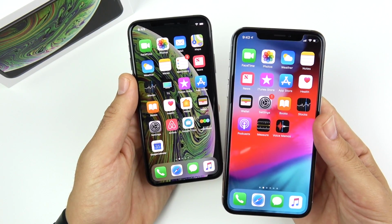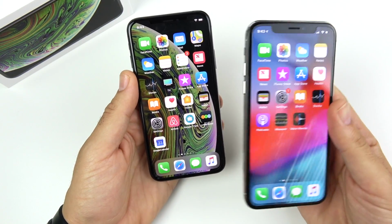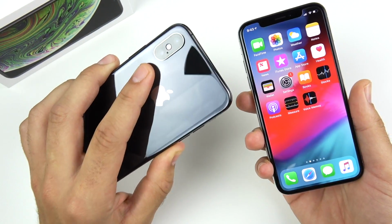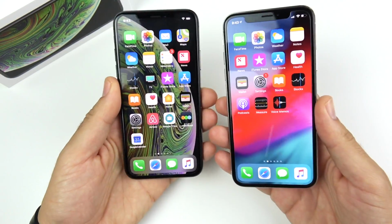And if you really look, you can even find people who really want to get rid of their X and are selling it at like $600 or $700. So it could be a significant savings. And really the only main difference I'm seeing is the cameras are a little bit better for the XS, and the battery life is slightly better, like half an hour better or so, but the displays are identical.